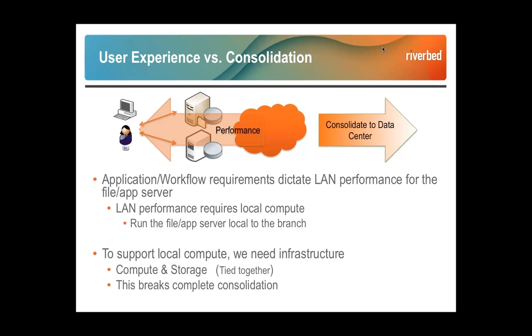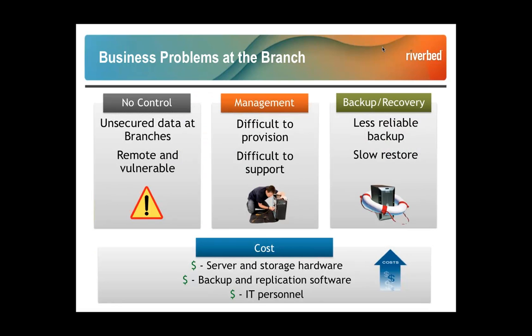So in order to support even just one application at the branch, it forces you to have a whole bunch of infrastructure in the branch that you would rather not have. Ultimately that's because where your compute is, in this case the branch, compute and storage are tied together and you have no choice there. So it's a case of application in the branch means you have to have all of that infrastructure. Or everything in the data center may leave you open to some performance challenges at the edge. And basically you're left with these traditional challenges as to why most of our customers want to consolidate in the first place.